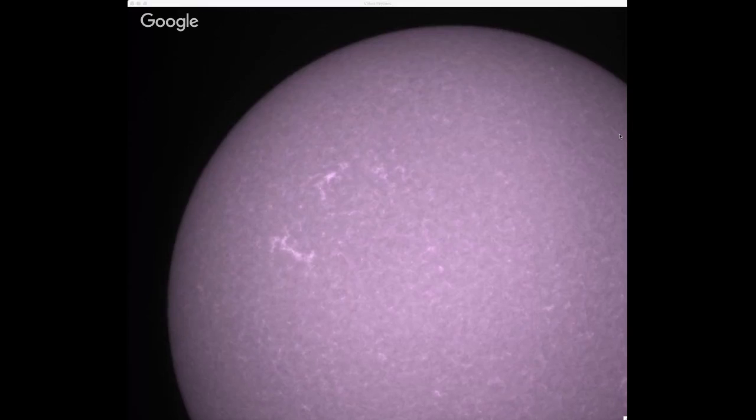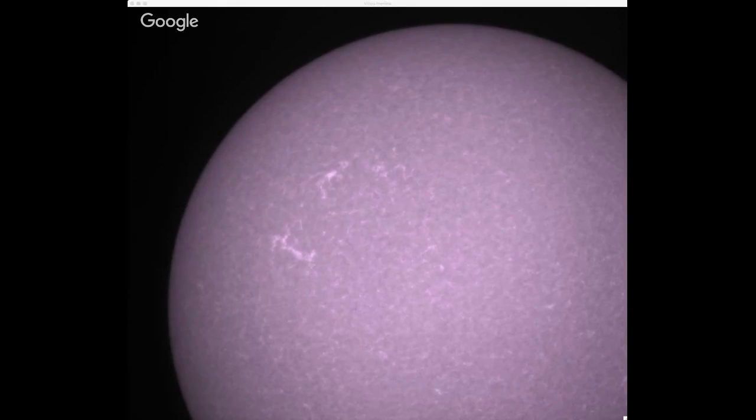Actually, you can see the hydrogen alpha prominences, if there are any, without any telescope. You can just look up. Really? Because when the moon blocks the sun, what you're going to see is the chromosphere. The photosphere will be totally blocked by the moon, but any extended features in the chromosphere will show up to your eyes as red, because that light's there all the time, and you can see red.